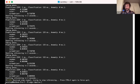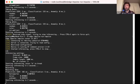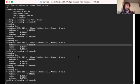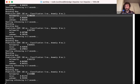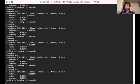And so now, as before, I can run edge-impulse-run-impulse. And this time, it will not look for images as before, but it will look for the hello world. So you see, I was just saying hello world, and we got it classified with 90% accuracy. It's running here every 2 seconds roughly. And if I say again the word hello world, it will detect it one more time. So I got it here.